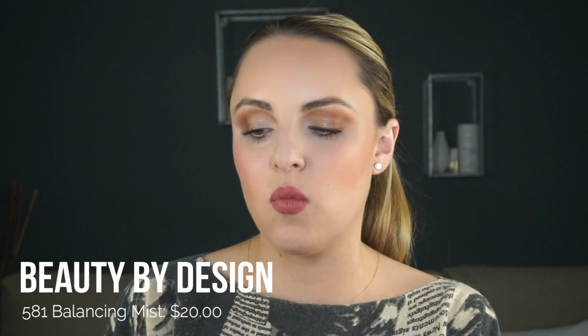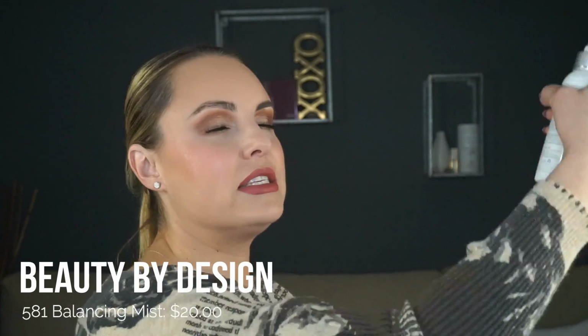So for the last one I want to show with you, we know that Tatcha's Dewy Skin Mist is one of my favorite kind of refreshing, hydrating sprays, but it's not super clean. It does have a small amount of fragrance in it that is a natural occurring fragrance, as well as a little bit of alcohol because it is a setting spray. But this one by Beauty by Design, this is called the 581 Treat. It's a balancing mist. And this has such a beautiful fine mist to it, and it's very clean. It has no petrochemicals in it. It has no alcohols in it, no parabens, no sulfates, none of it. And it is so similar in the effect that it gives to the skin after everything is on. And so this is a fantastic product that I recommend you try, and it is a fraction of the cost for sure.